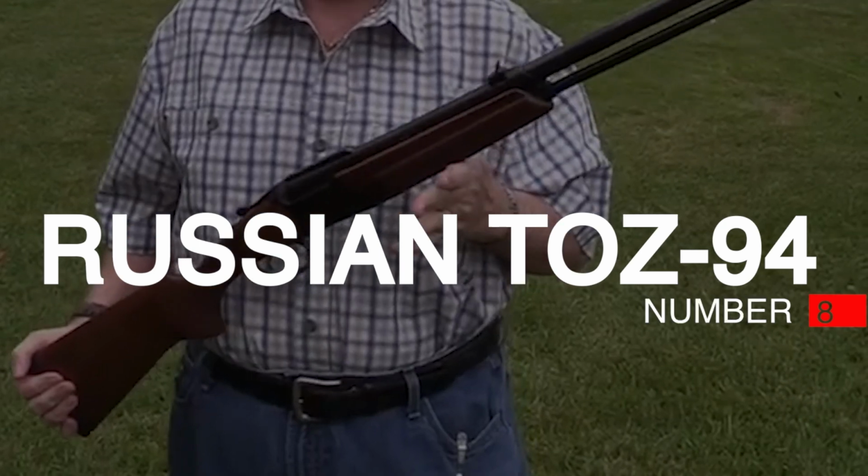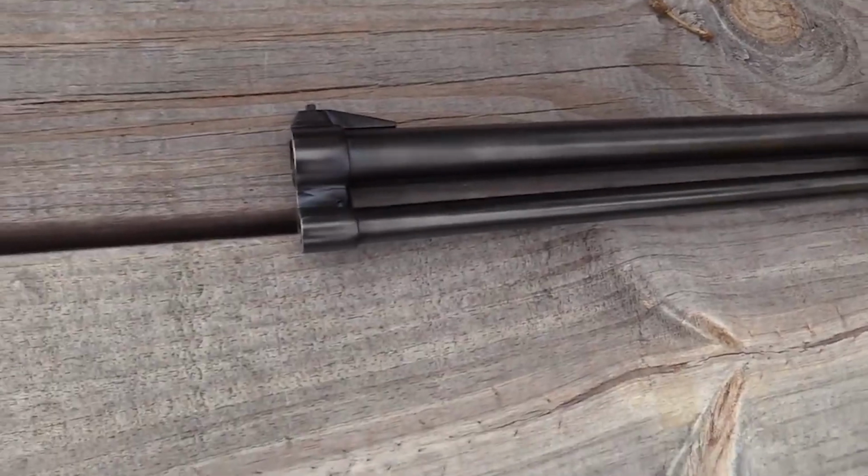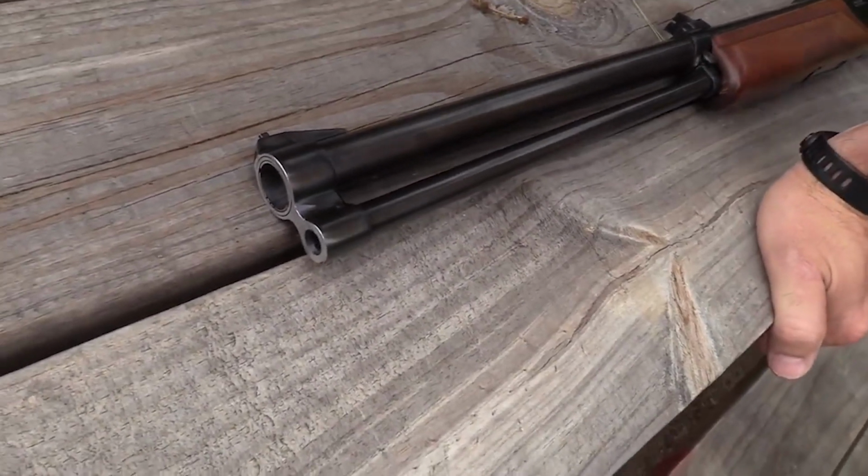Number 8. Russian TOZ-94, $1,000. The TOZ-94 is a 12-gauge shotgun with a movable forend and a pump-action type reload.